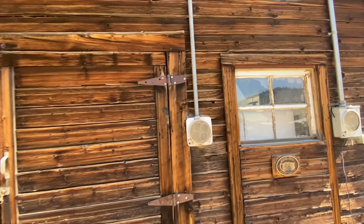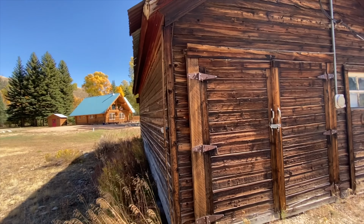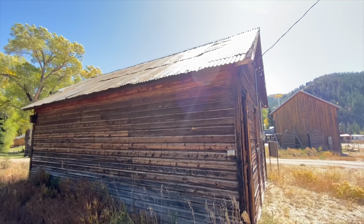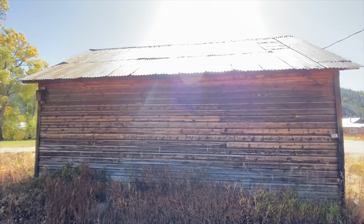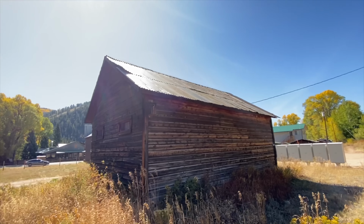The cells are approximately 3 by 5 feet, and even for people that were a little bit shorter at the time, that's not very much room. In fact, not much to even lay down in these cells. Both had windows with bars protecting from escape, as you'll see here.